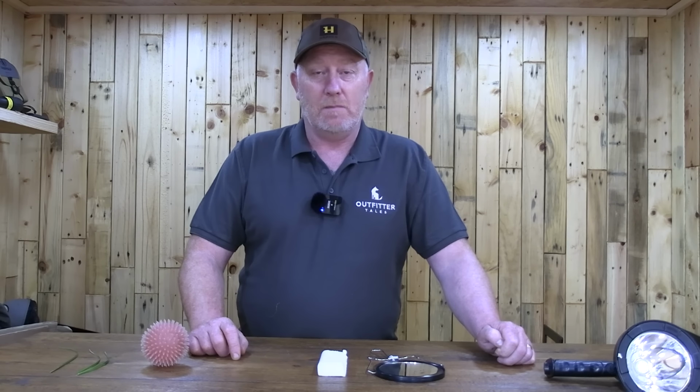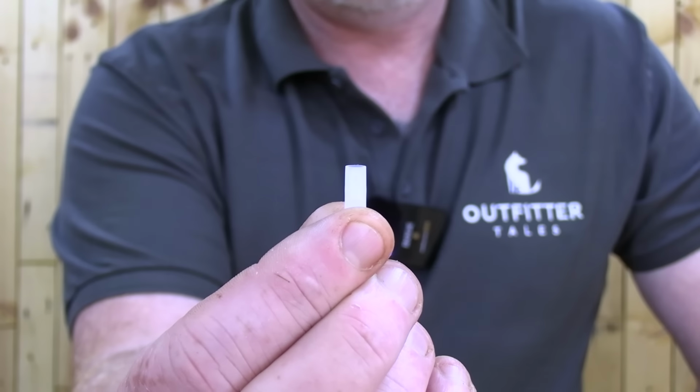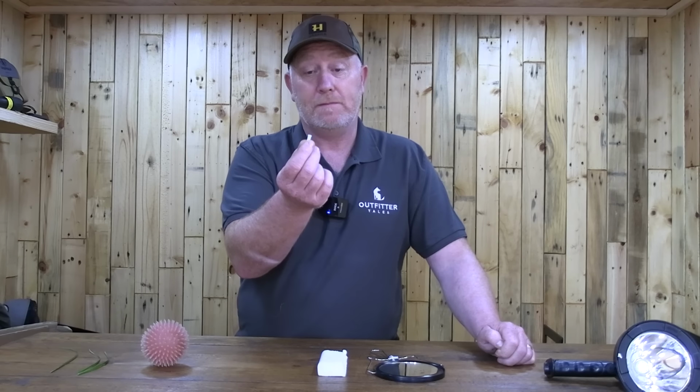These are one of my favourites, to be honest, but you do tend to lose them quite a lot because they're tiny. You put them in your pocket, then you get them mixed up with your rounds and stuff, and away they go. There you go. So a little squeaker out of a dog toy.